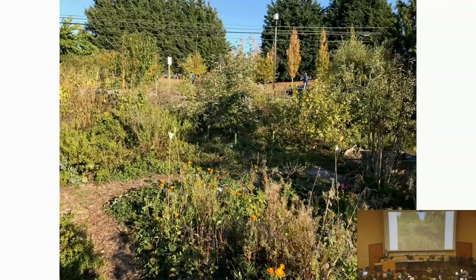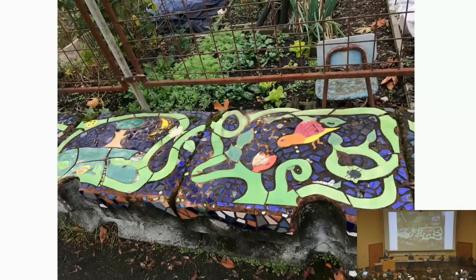Here's your public utility corridor at work. Please go visit it. While you're in South Seattle, you can also visit Bradner Gardens Park.